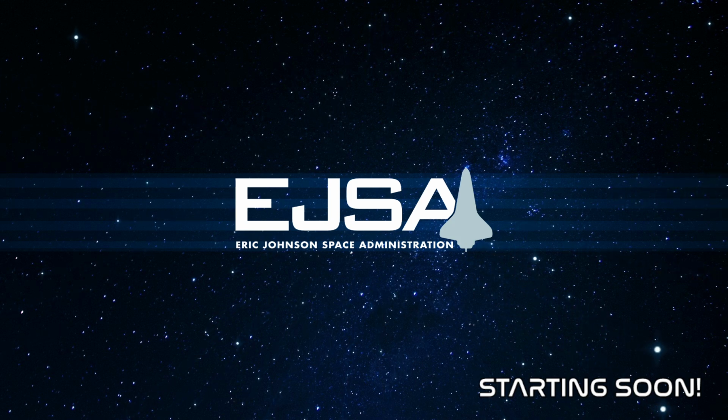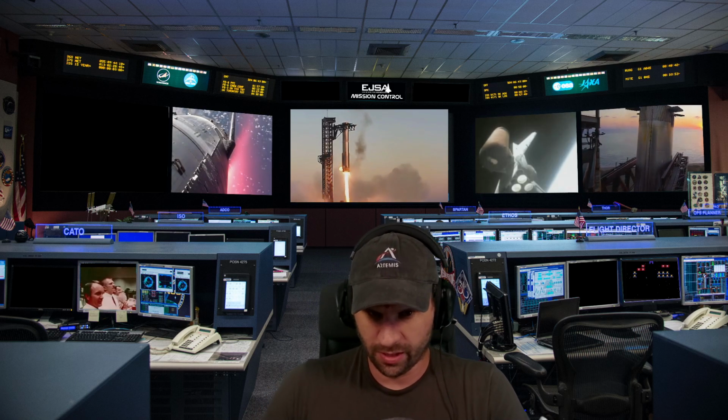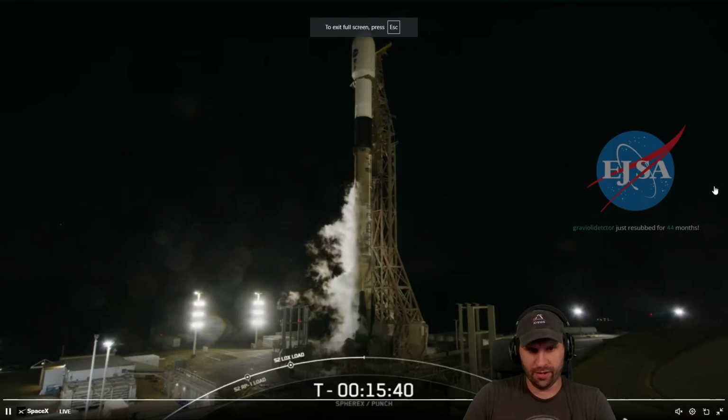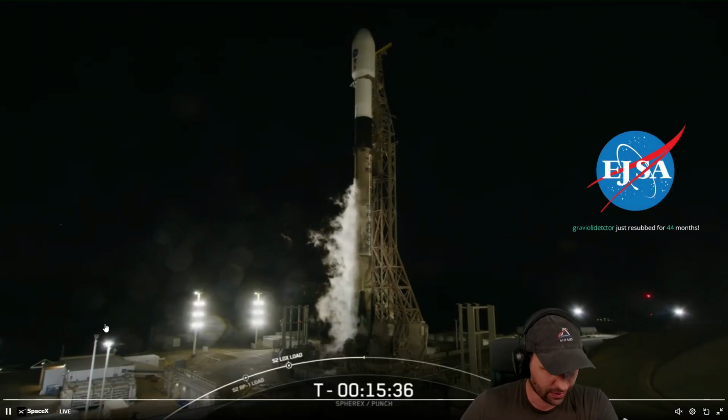So SPHEREx and Punch. Excellent mission. This is a dual mission that's launching on a Falcon 9 out of Vandenberg. The booster flying today is 1088 on its third flight. It is an RTLS flight, so it's coming back to the landing zone. Here, let me pull up a shot. There it is. The landing zone, you can't see it. Well, they don't have it lit up for whatever reason.